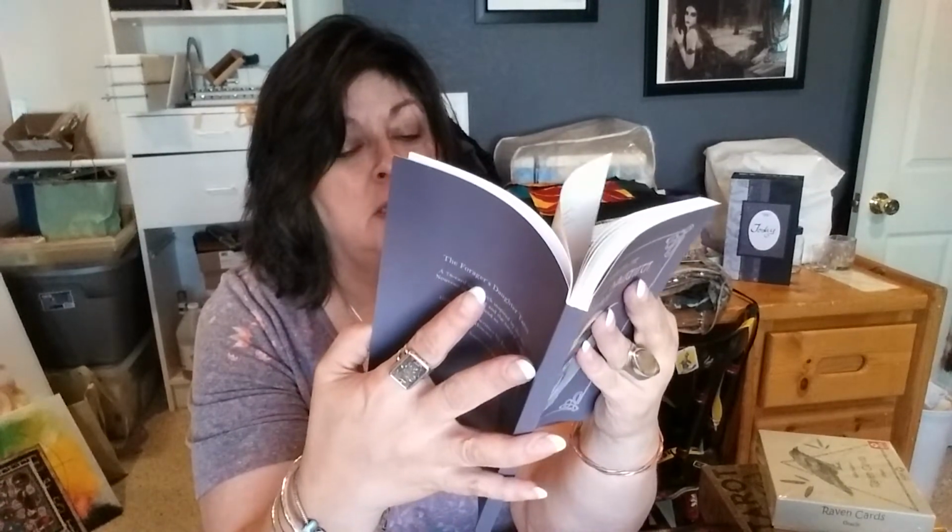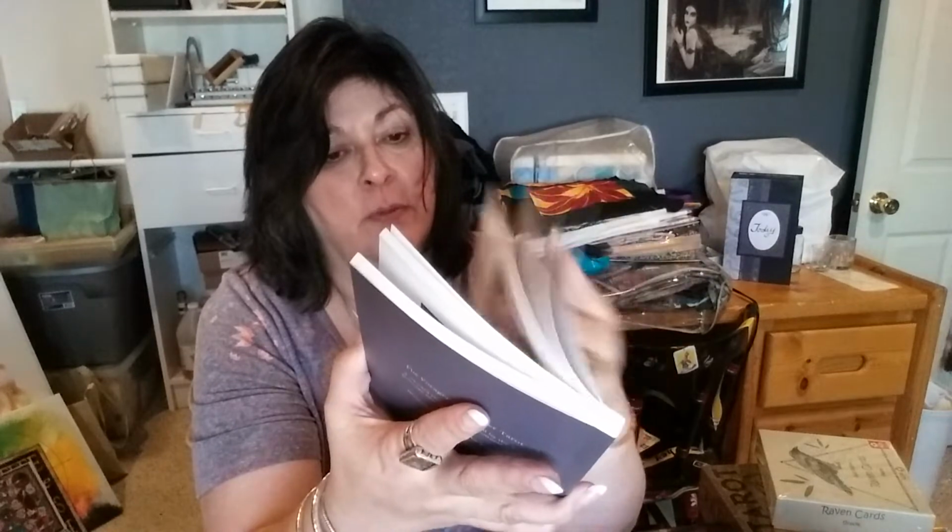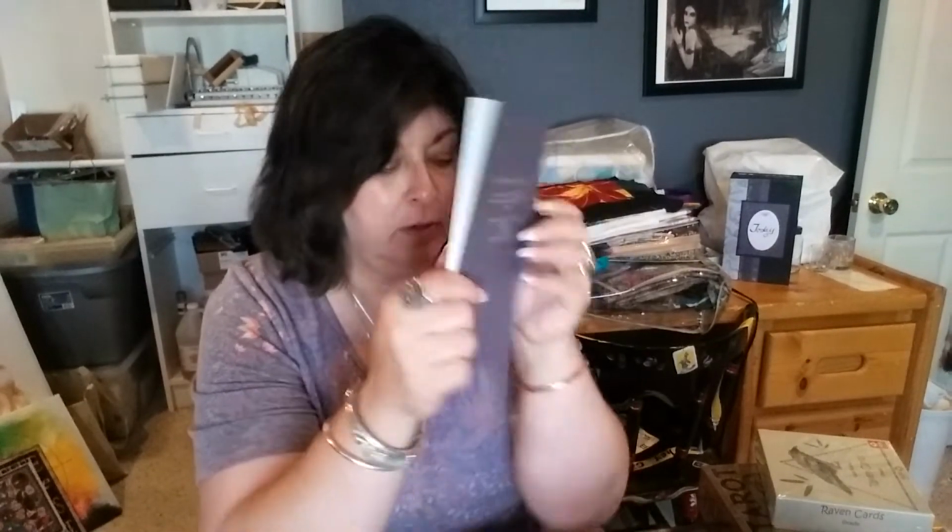Got a few blank pages at the back. Doesn't look like there's any spreads. You got about 125 pages. It doesn't look like there's a whole lot of other information other than the cards themselves in here. So that's okay.